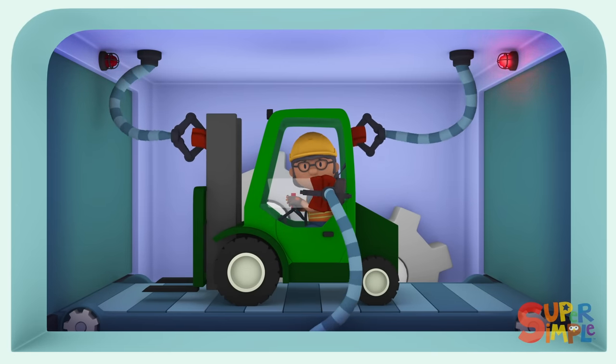Forklift sure looks fantastic. Thanks, Carl. Let me know if you ever need a lift. Will do, Florence. See you again sometime. We're doing the speed limit now. Yeah.